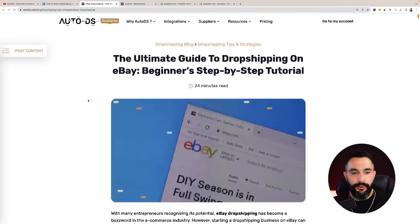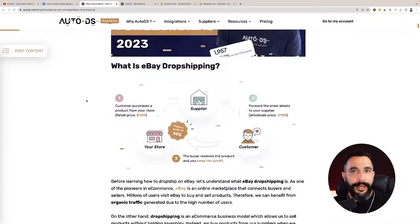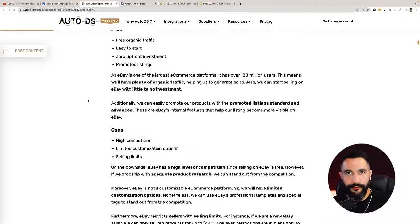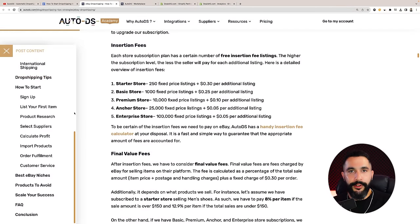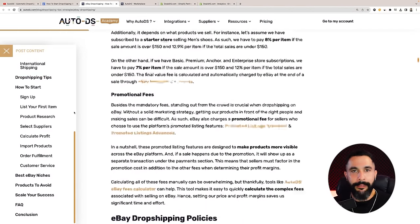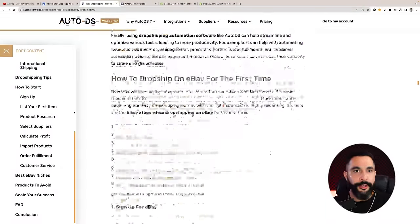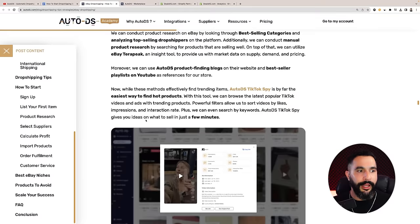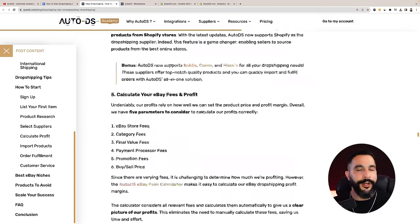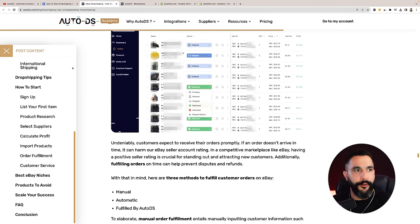The first is how to start dropshipping on eBay, a full beginner's guide. This blog article and video that's embedded inside will take you step by step on how to create an eBay store from scratch. This has it all, including how to sign up to eBay, how to list your first item, how to conduct product research on eBay, selecting suppliers to work with, calculating your profits, importing your products, fulfilling your orders, upgrading your selling limits, and all of the extra things that you need to know about. So this full guide has it all. It's again completely free, A to Z, how to start a store from scratch with no experience to actually making your first sales and profit.